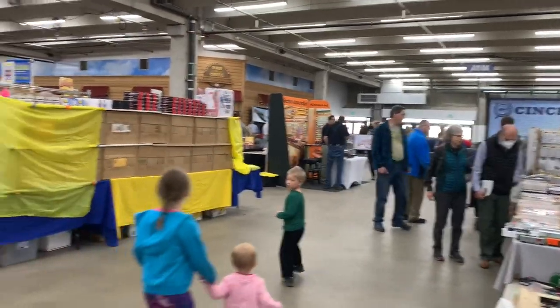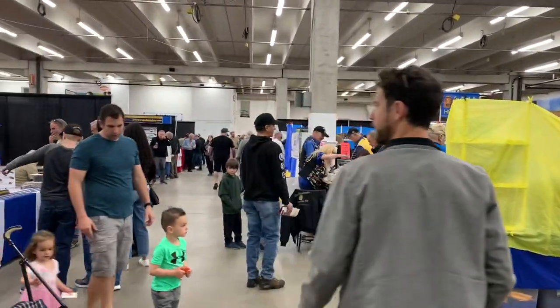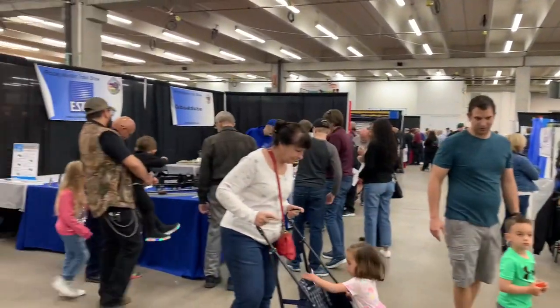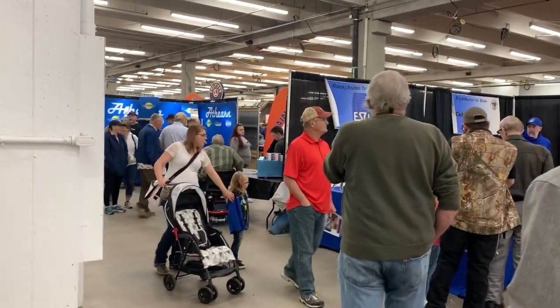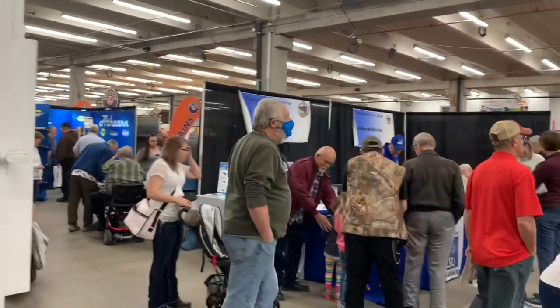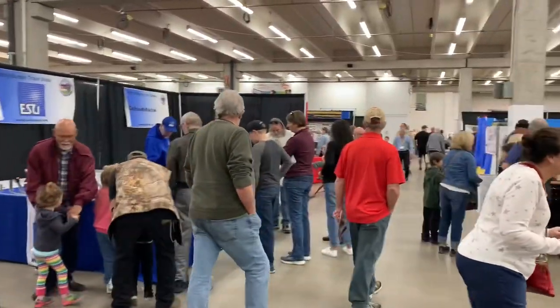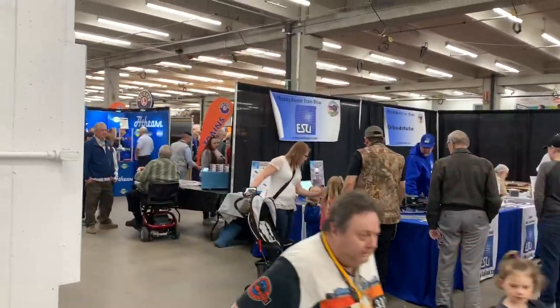Well, here we are inside, and it is pretty crowded. There's a lot of people here, a lot of interest. We had to park a long ways away, so we're both kind of huffing and puffing right now. Mike's over there checking out some stuff, so let me find something cool and I'll bring it to you guys. But yeah, right now there's a lot of people here. Wow.